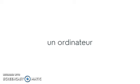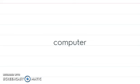Un ordinateur. Un ordinateur. Go for it. And that's how we say computer. All right. In other words, the French would call it the ordinateur. All right. Number 9. Un poster. Un poster. All right, go for it.